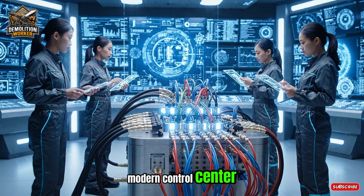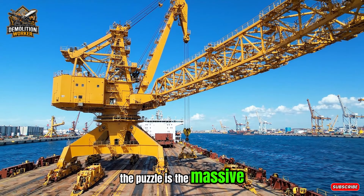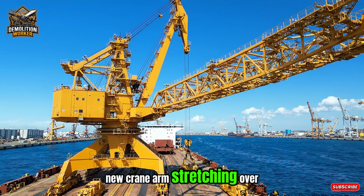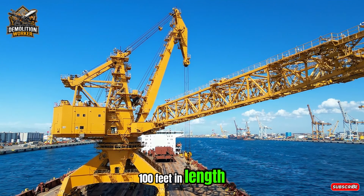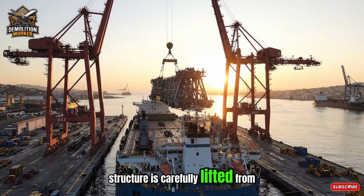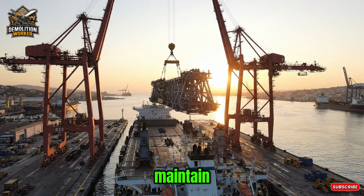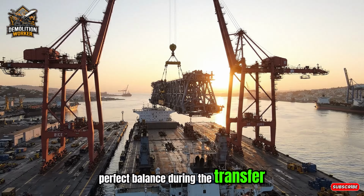modern control center. The final and most impressive piece of the puzzle is the massive new crane stretching over 100 feet in length. This enormous steel structure is carefully lifted from the transport ship, requiring two separate cranes to maintain perfect balance during the transfer.